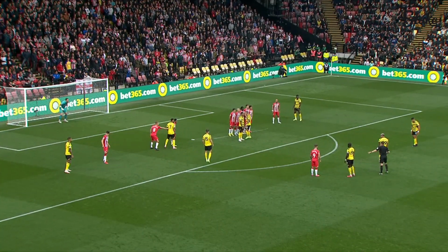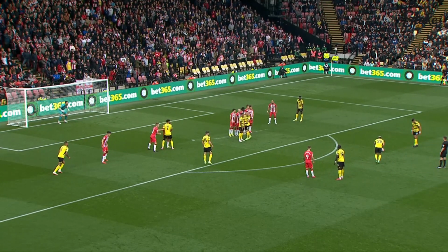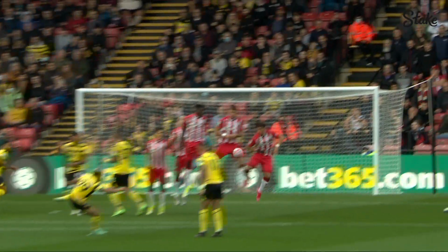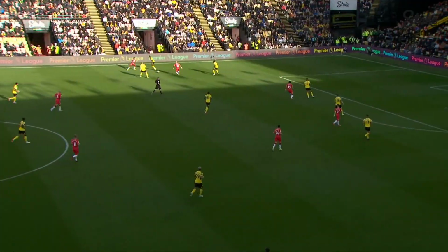Five in the Southampton wall. Hush descends over Vicarage Road. It will be Hernández. It takes a deflection and it takes all of the sting out of the strike. It's not an easy thing to do. There's just the arm or the elbow, shall we say, of Che Adams in the wall.